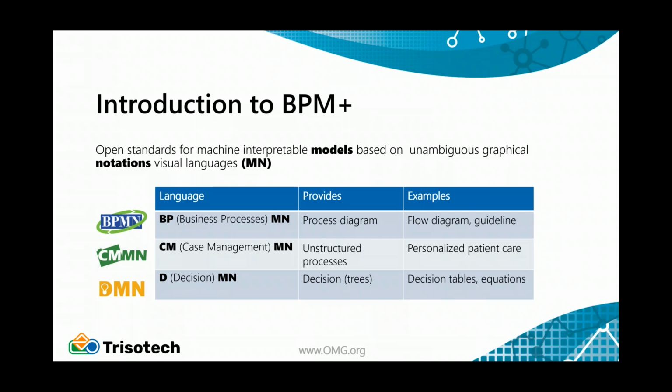We then have CMMN for Case Management Model and Notation, which is there more to support the unstructured process where the knowledge worker, the subject matter expert, is more in control of what is happening, and things can evolve in a very unpredictable way. So for example, personalized patient care. Then we have a third component to the BPM Plus triad of languages, DMN, which is the Decision Model and Notation. And DMN offers the capability of modeling how decisions are made by specifying the required information for the decision and the logic for the decision to take place. One of the biggest tools of DMN, or one of the most used tools of DMN, is decision tables.